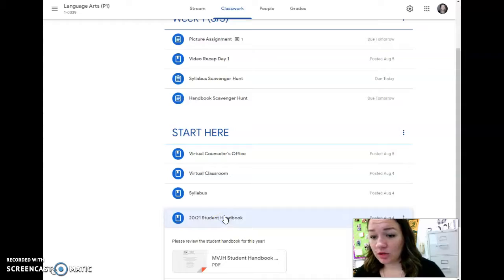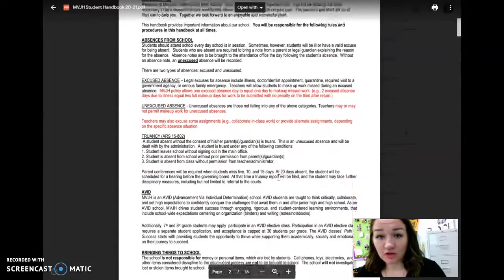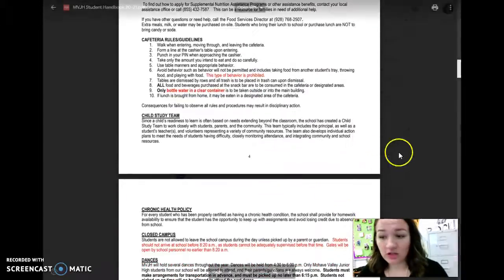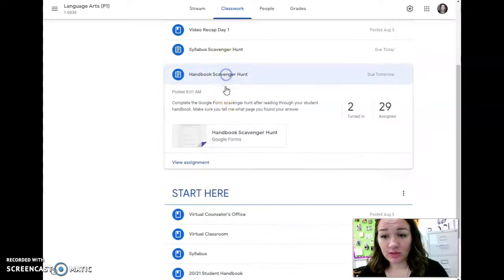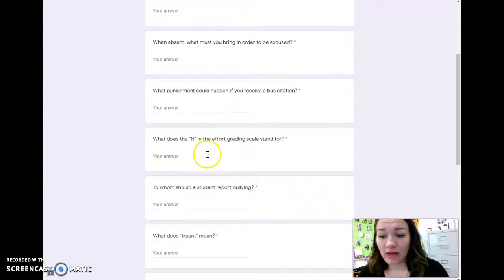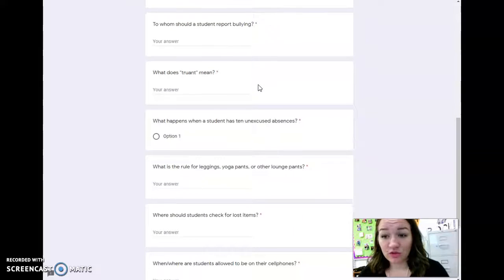In that handbook, when you open up the PDF, there's a lot of information that you're going to have to sort through. So what I would recommend doing is, instead of reading this entire handbook from start to finish, I would look at the handbook scavenger hunt first, right here. I would see what the questions are asking you, and then I would go back to that handbook and try to find those answers.